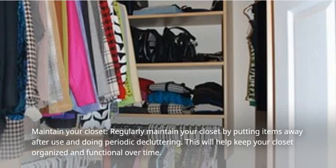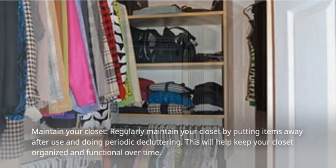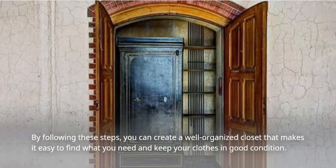Maintain your closet. Regularly maintain your closet by putting items away after use and doing periodic decluttering. This will help keep your closet organized and functional over time. By following these steps, you can create a well-organized closet that makes it easy to find what you need and keep your clothes in good condition.